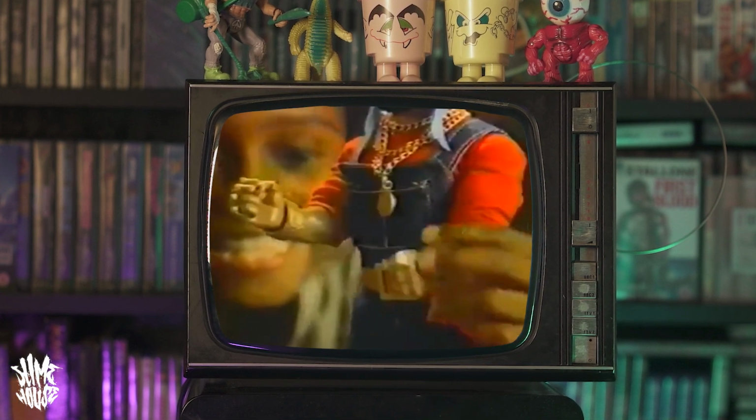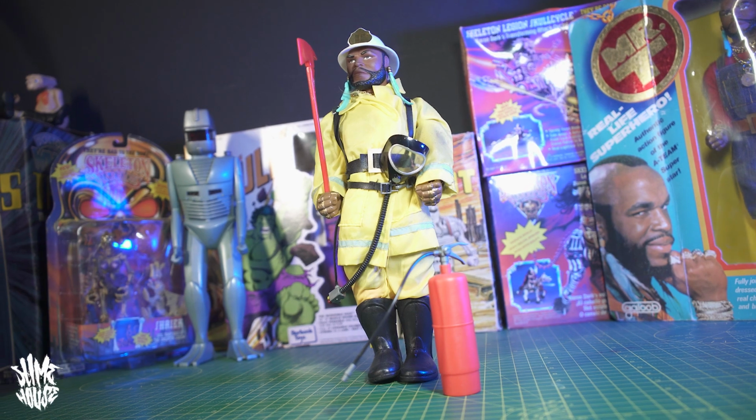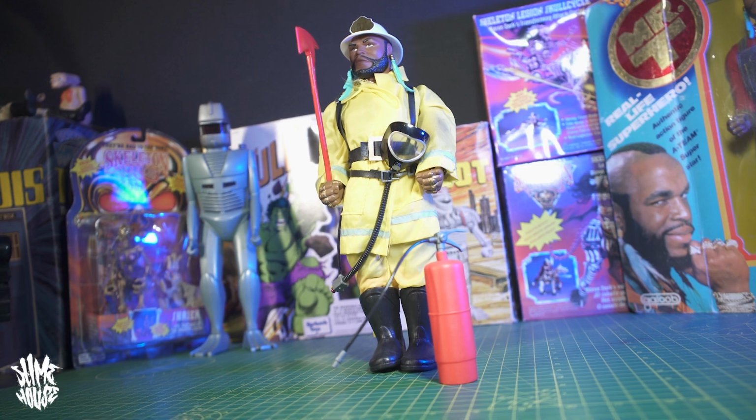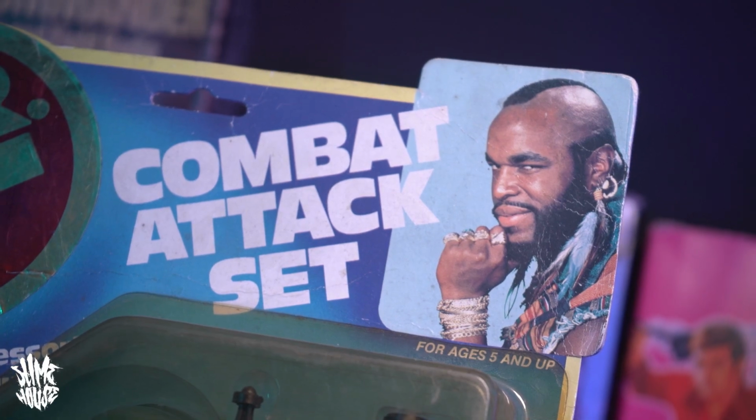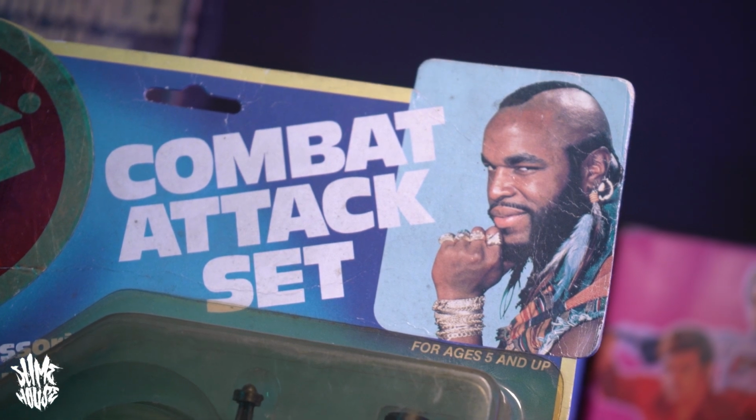So there was actually a couple of different versions of this figure, which I'll talk more about later. But then they also released these two separate outfit packs. The Fire Rescue set, which I do already have displayed on a figure, and then this one, the Military Combat Attack set.